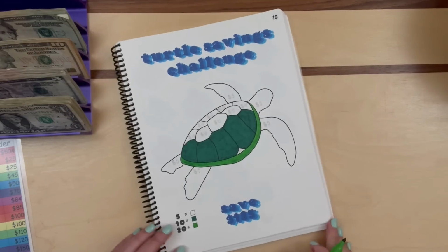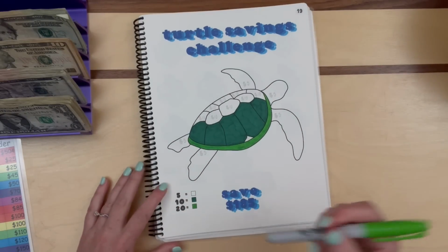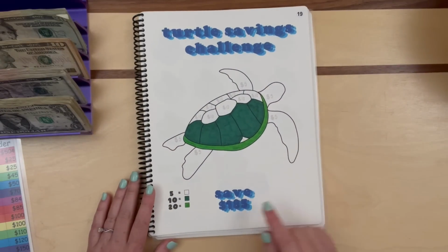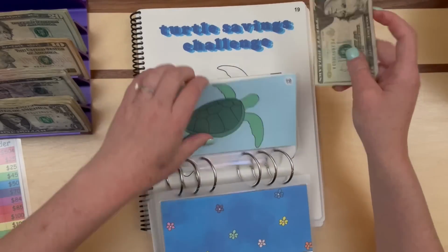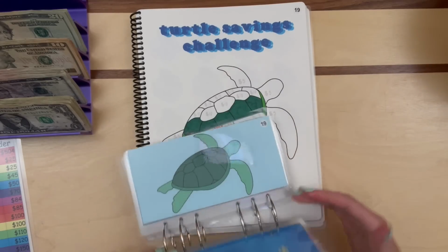All right, so that was the part I meant to do brown, but that's what happens when I'm talking. And now, if I do brown on the 5s, it's going to look probably stupid. So anyway, that's okay. So we need to add $20 more to this challenge. So we'll go ahead and put the 20 in the front, and then let's hope I roll something different so we can start some of these other challenges. So let's see.